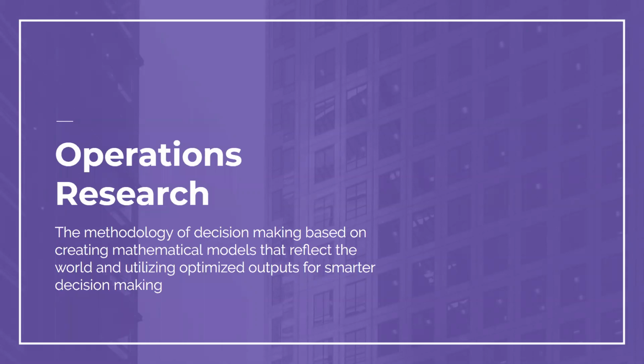The second part of the independent study was the operations research model. Operations research is a piece of industrial engineering at K-State, but broadly, it's a methodology for decision making based on using mathematical models to chase after a certain goal to optimize, and then from those outputs have better decision making understandings.